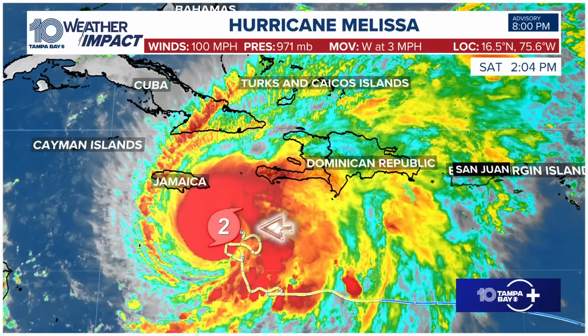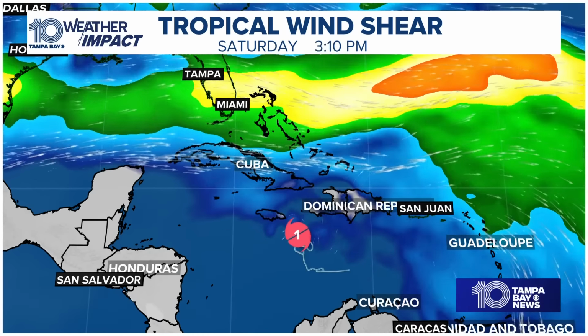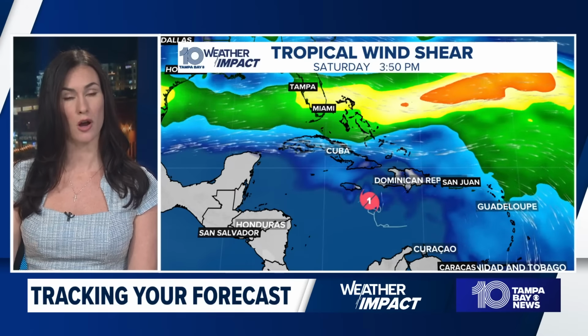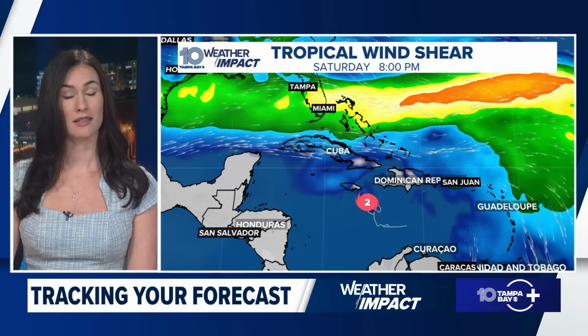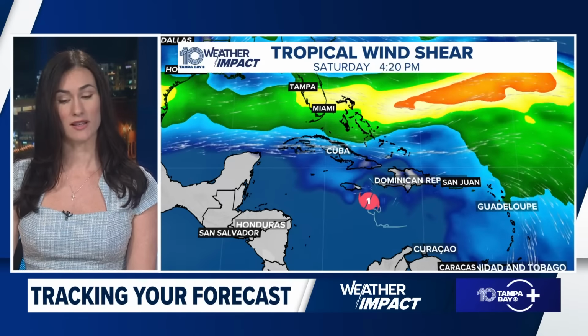When this system started out, it was combating some wind shear. And since then, the wind shear has let up enough that it has been able to thrive, and now it's hitting the ground running, and it's going to continue to rapidly intensify, likely becoming a major hurricane, which is Category 3 or stronger, by tomorrow. At this rate, we could even see it become a Category 3 by tonight, because there's nothing slowing it down now.